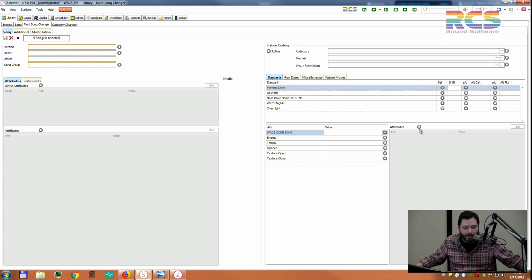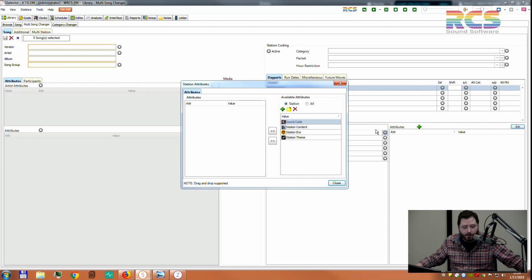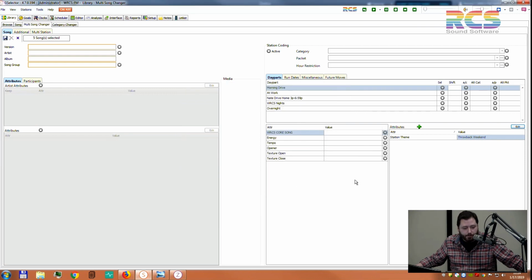And, of course, if I wanted to, I can go over to my attributes. I can turn on an attribute to add one. Go to my edit. You can see here I have station theme throwback weekend. I can drag this over here. Click close. I can save this. I've already done this, so I'm not going to do it again.